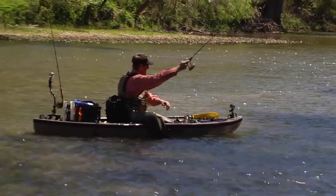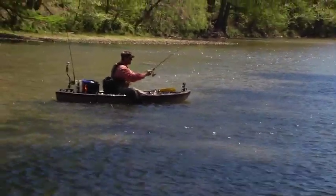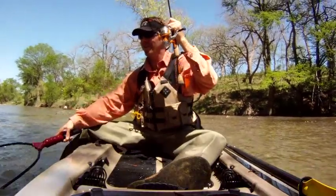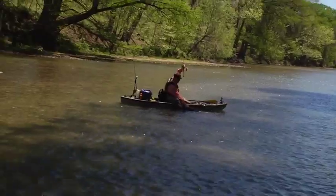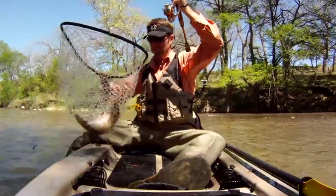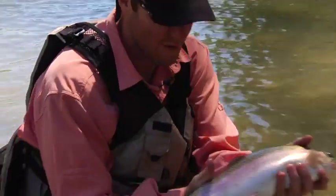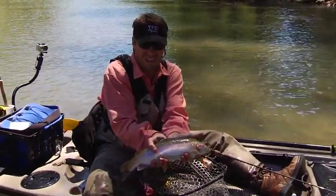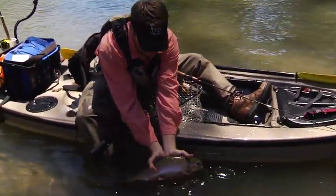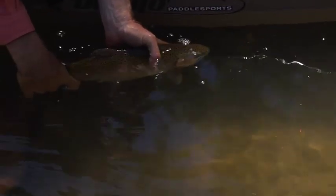Nice fish. Get on up here. Every one of these. Beautiful health, beautiful color. He made that easy on me. There we go, beautiful fish. About 14, 15, you say? All right, let's get him back in. Get him going here.